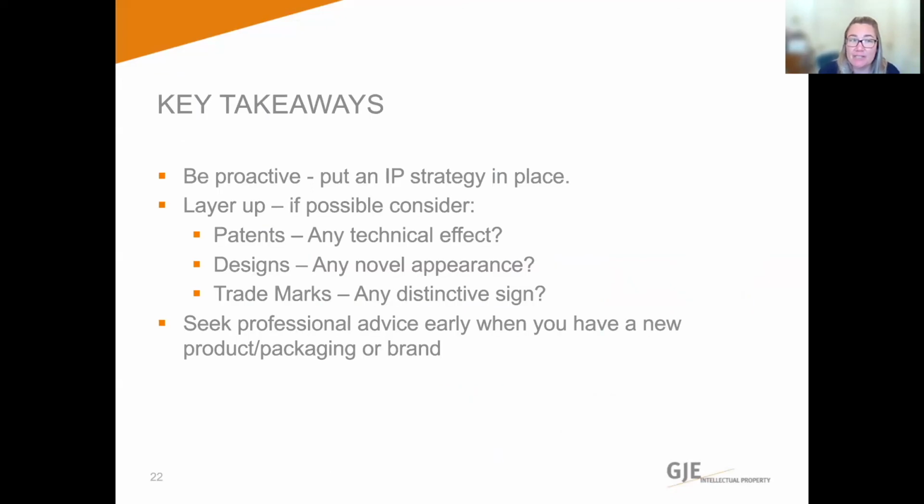So in summary, the key takeaways are to be proactive and consider how IP protection can support your sustainable business and add value early on. And do layer up, think about all the different types of IP that could apply to you. So just in summary, due to novelty requirements on filing, make sure that you consider patent protection early on, looking for any technical effects that might be protectable. This could be a process of production, packaging, or even the composition of a food product.